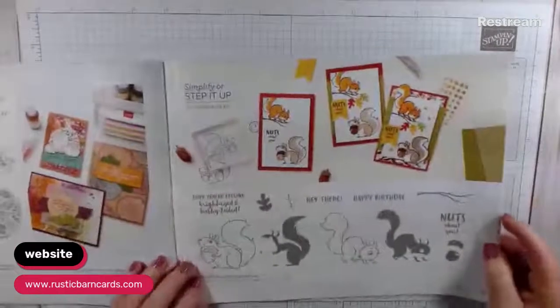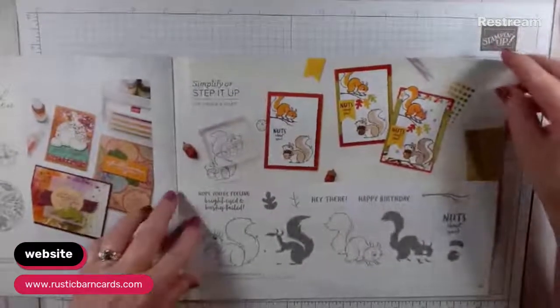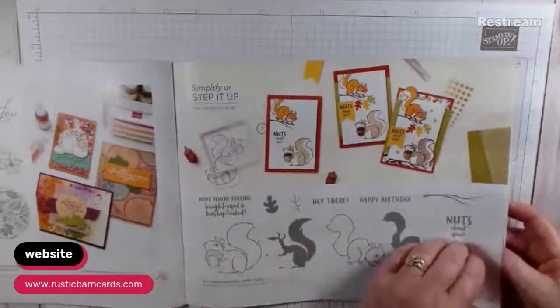And this is a cute little stamp set, and that's about squirrels. And hope you're feeling bright-eyed and bushy-tailed. Hey there, happy birthday. So a cute stamp set.